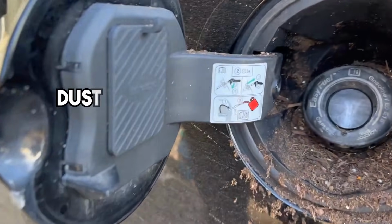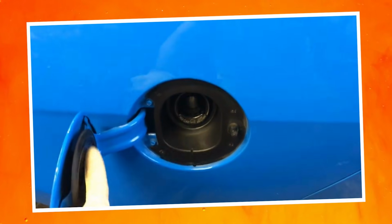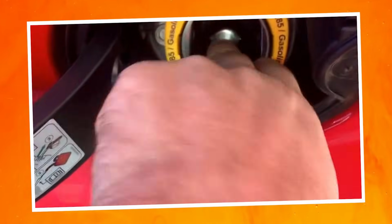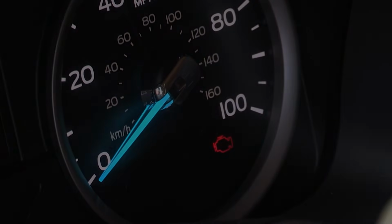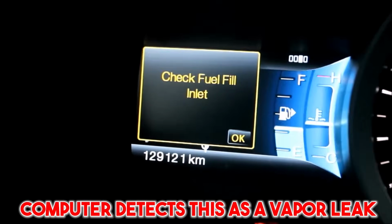Over time, dust, road grime, and debris will build up around the opening. This tiny gap causes big issues. Because of this, the flap fails to seat fully, leaving a tiny space where the vapors escape and air leaks in. Before you know it, there's a check engine light because the computer detects this as a vapor leak.